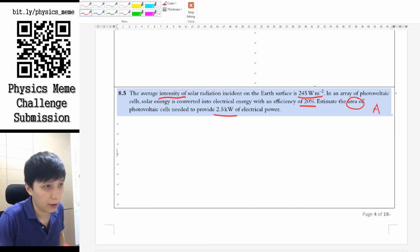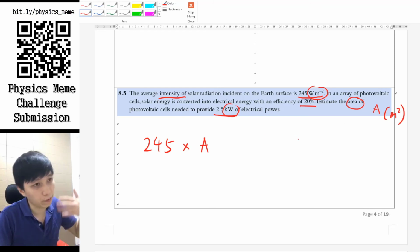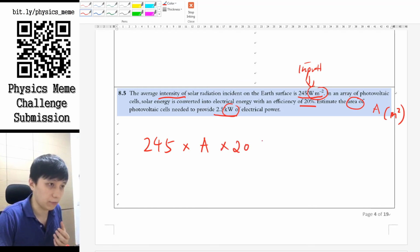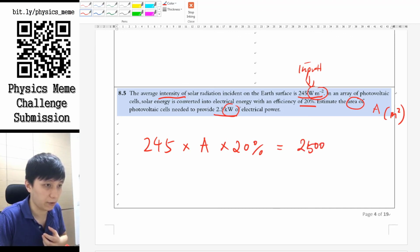If you compare the units, you should know it's 245 times the area, because area should be in units of meter squared. So if you multiply it, you get watts. However, this is the input, right? Because this is what you have from the sun. So therefore you have to multiply by the efficiency, because you will get less out of that. And eventually you need to have 2.5k watts. So let me just put down 2,500.